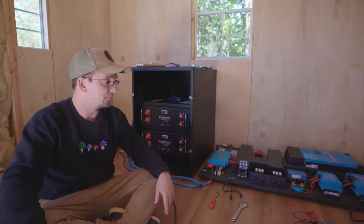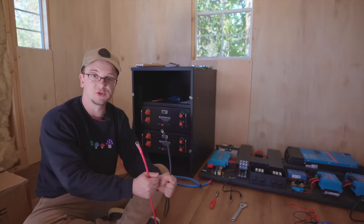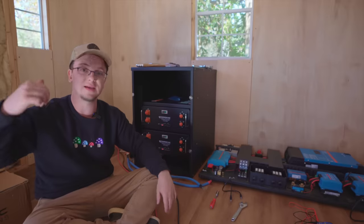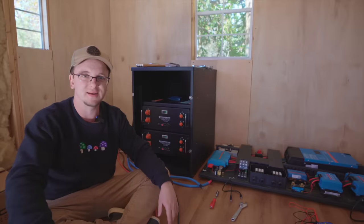All right, so without further ado, we need to be connecting these batteries to the power board. We need to be connecting the solar panel output to the power board, and then the power board is going to be connected up to our breaker box. The power board is the center of the magic of the solar panel system. All right, let's start connecting.